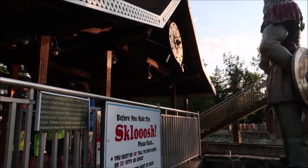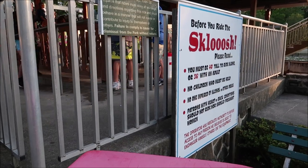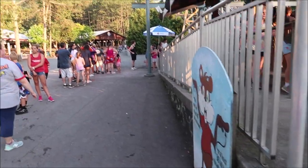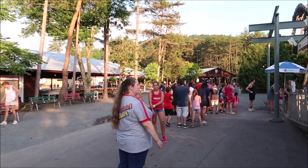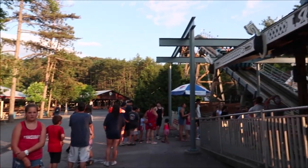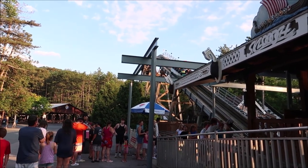Before you ride the skloosh, please read. No one impaired by alcohol or other drugs can ride. And this one, there's no hiding. You get soaked. We're already soaked, so we'll probably call it a day after this. Let me just elaborate for you guys. I would never ride this ride if it wasn't for you, Bonnie. I would never, like, never ever.